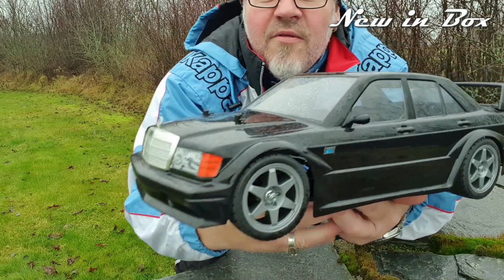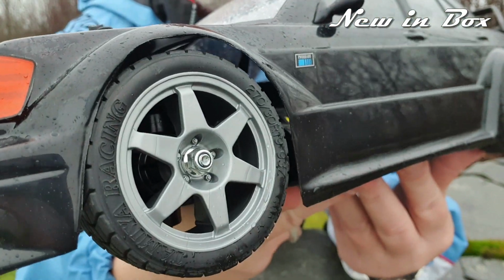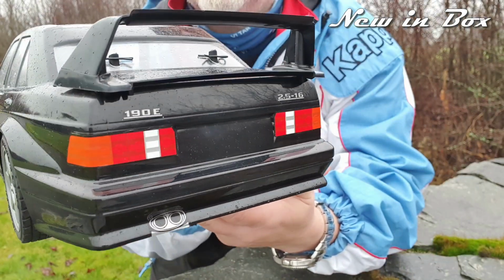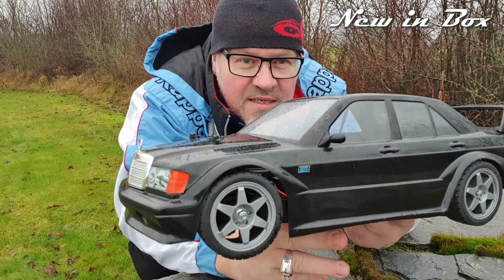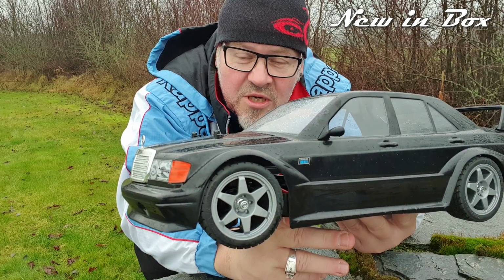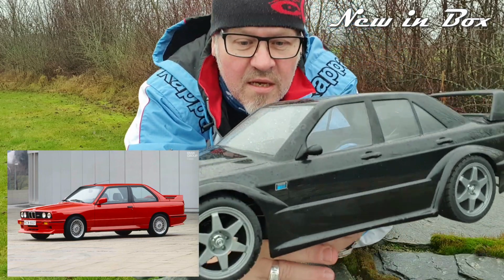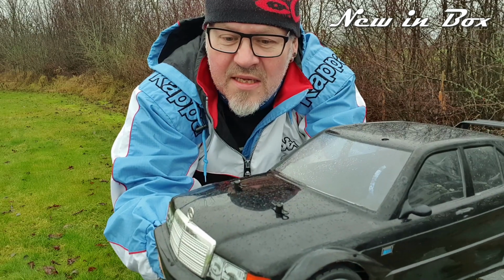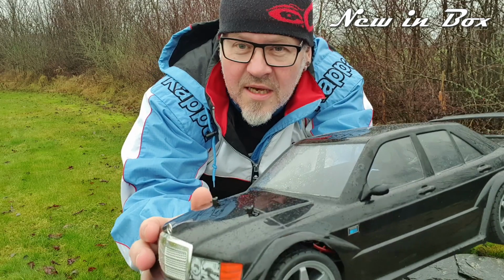Anyway, really nice one, as you can see, the fenders. I love the rear spoiler. Maybe this is even nicer than the M3, the E30. Maybe. Both very nice cars. And I think this was in the DTM configuration, or whatever you want to call it.